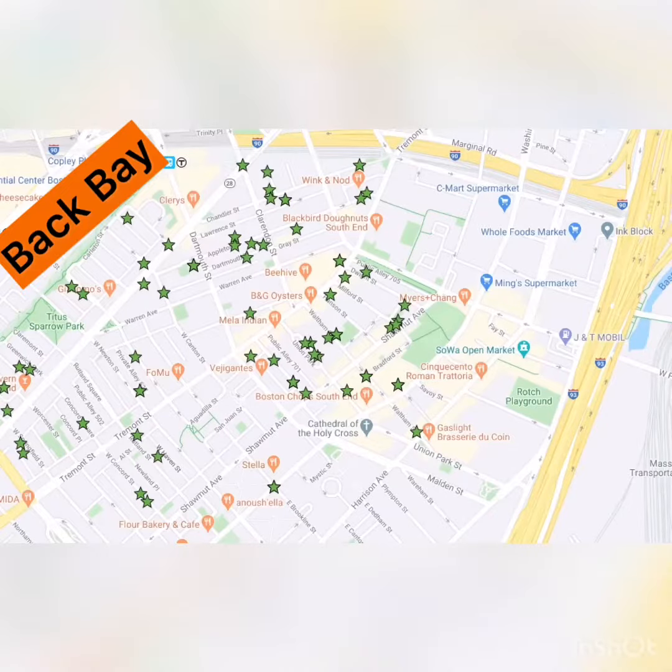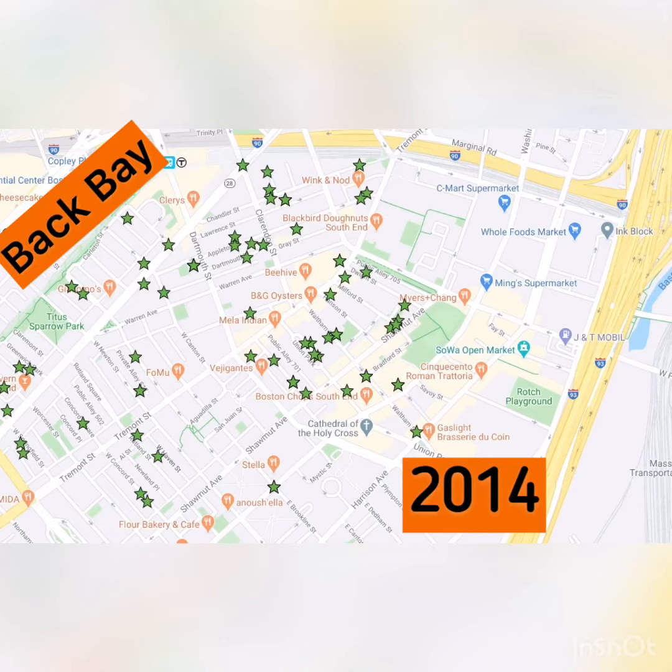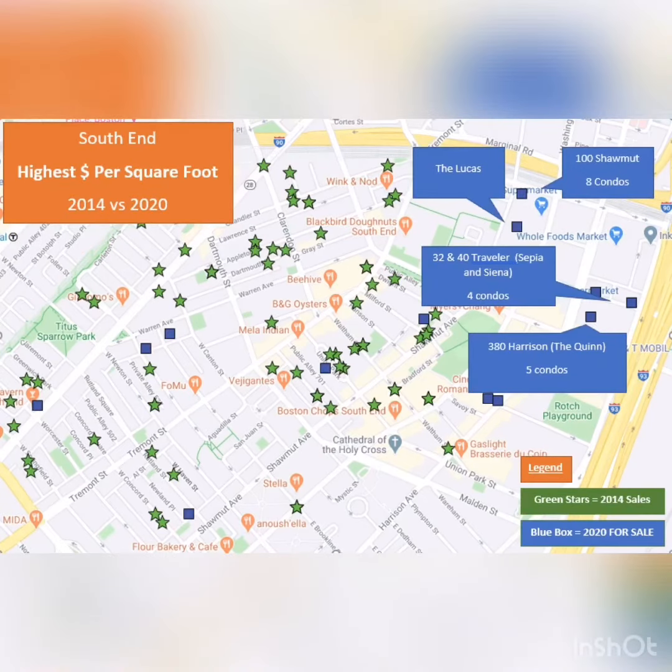The green stars represent the highest dollars paid per square foot in the South End in 2014. It's like they're migrating upper left towards Back Bay. None are in the upper right. Now compare 2014 with 2020, where the highest dollar per square foot asking prices in the South End can be seen in blue, almost all of which are in the upper right.